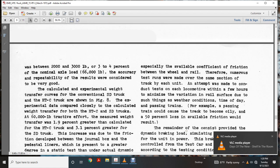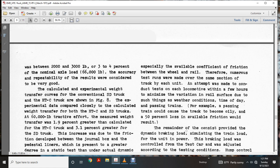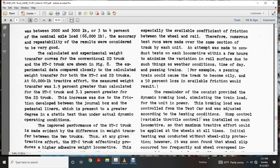Especially the available coefficient of friction between the wheel and the rail. Therefore, numerous tests were made over the same section of track. Every attempt was made to conduct the test for each locomotive within a few hours, to minimize variation in the rail surface due to things such as weather conditions, time of day, and passing of trains. For example, the passing of a train could cause the track to become oily, and a 50% lower level of friction would be the result.